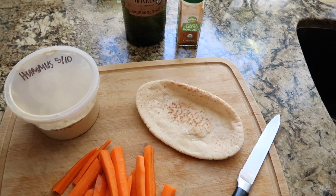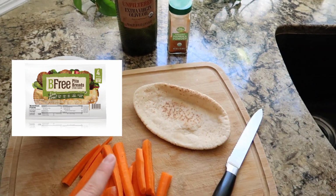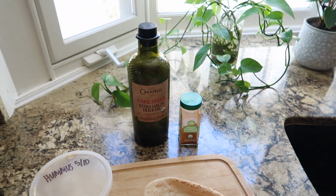They're so good. So this is the brand FRYE. Excited to eat that with the hummus. So good. I toasted it up a little bit. And then I have some carrots that I just washed, peeled, and chopped. Olive oil and paprika that I'm gonna top the hummus with, of course.